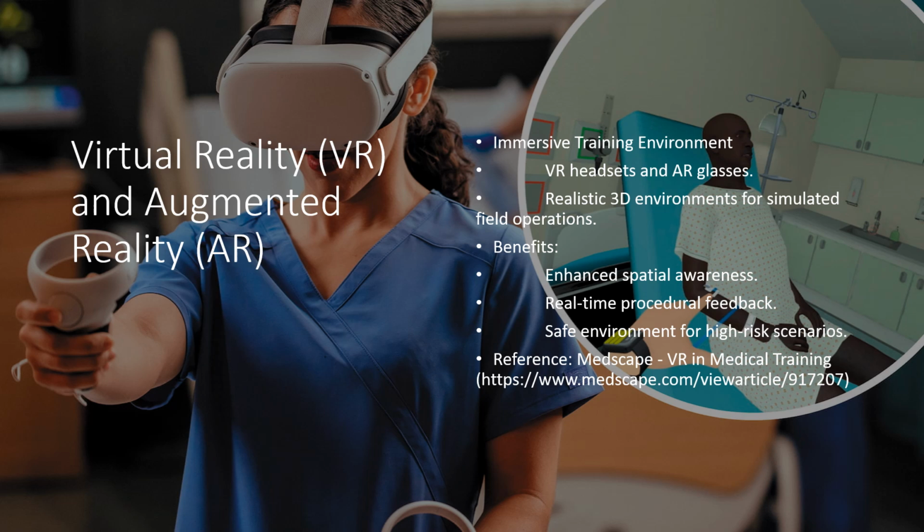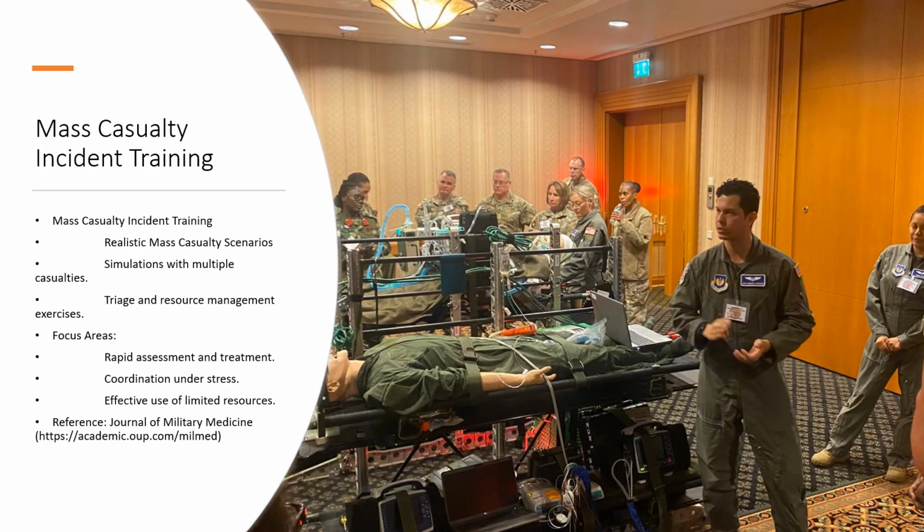There's a place to it, but when you're trying to teach a young medic, a young corpsman, how to truly apply pressure, I don't think VR or AR is there just yet.